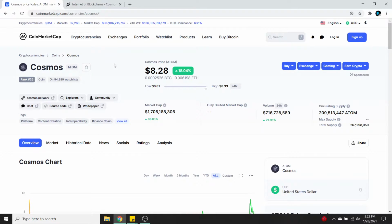Today, we're going to learn all about Cosmos and the project behind the name. So let's dive in and take a peek at what Cosmos is all about.